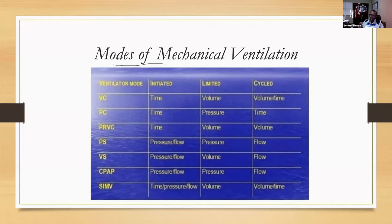But in what we call assist control mode, whenever the patient initiates a breath, the ventilator will give the set tidal volume. Whether the breath is initiated by the ventilator or the patient, it doesn't matter. It will give that set tidal volume or set pressure you put on the ventilator.